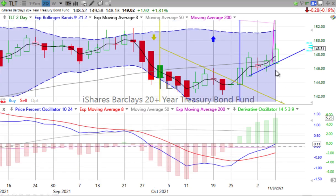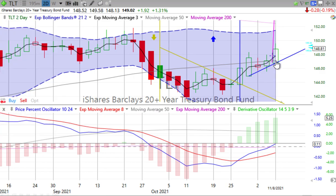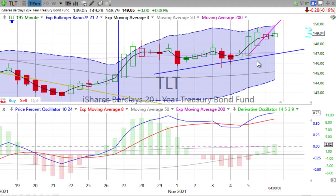Look at the price percent oscillator. This again represents Friday and Monday. We said Monday's down a little bit, Friday up, and we can see things spiking up on the price percent oscillator and the derivative oscillator on that 2-day chart. What do we see on the half day? We can see where things slowed down in the morning and the afternoon. And again, a little bit of a loss for the day, 0.19%, price percent oscillator nonetheless heading up.